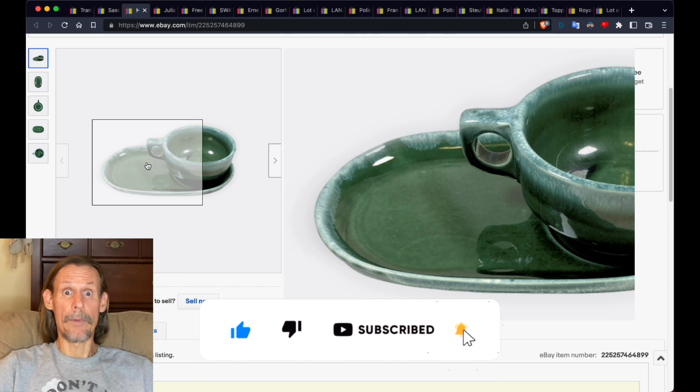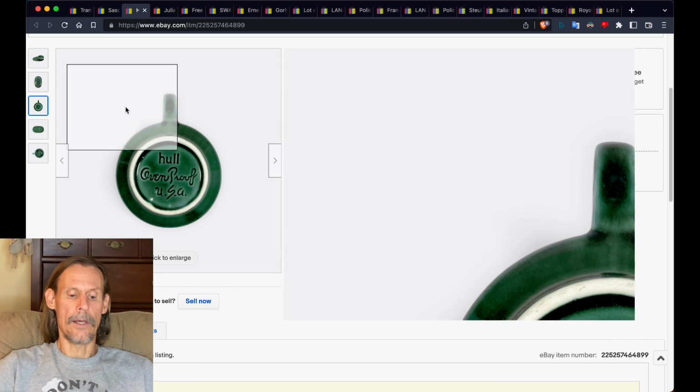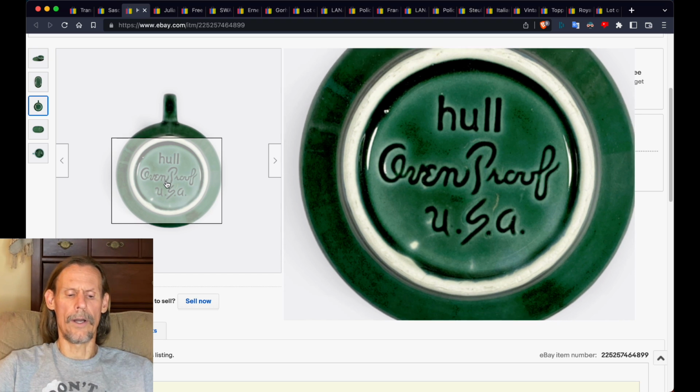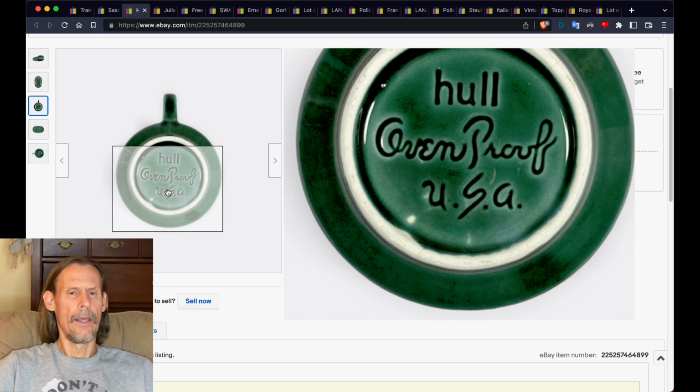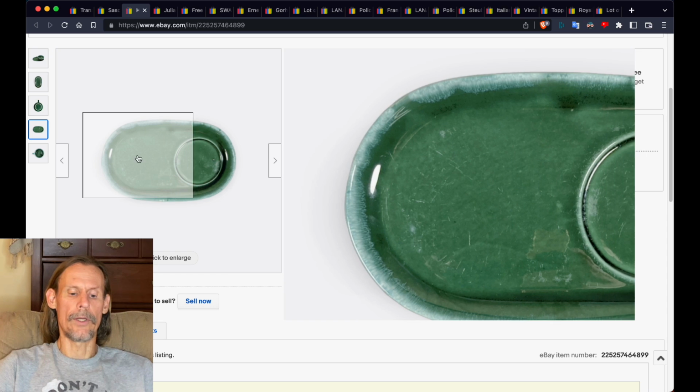We didn't get the full amount because we had to share it with the post office. The shipping has gone up a little bit, but it is Hull, and it is the cedar green version, or actually I think they call it green agate was their name for this. It's the drip glaze. They did several different colors. This is one of the deeper and richer colors.